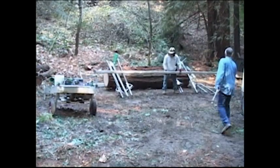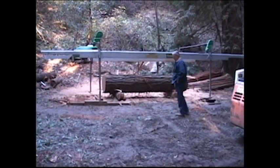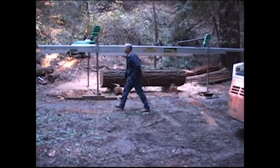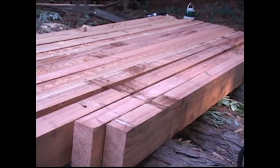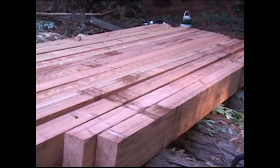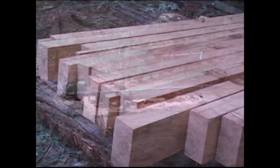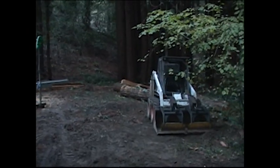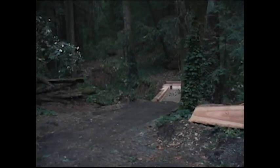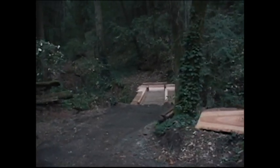We should be milling by about 11:15. Now we're into the milling phase. Two of them already milled up. It's a nice 4x8s, beautiful material. End of the day, we got 3 of the logs milled up, everything all cleaned up. We still got 3 logs left over there, and we've got all the wood loaded up over on the bridge.